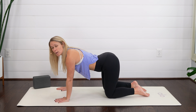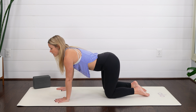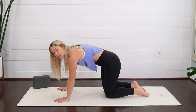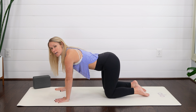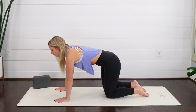Think of sit bones spreading apart. Exhale, little tuck underneath. Now, it's gentle movements, moving in and out. You don't want to try to squeeze and tuck as much as you can, because what that's going to do is create gripping and tension and too much pressure in the pelvic floor. Gentle inhale, lifting, and then exhale, tucking.